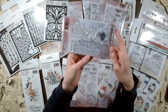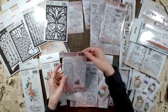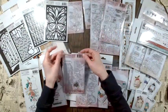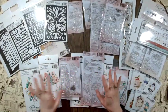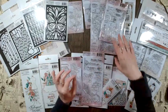So I just think a beautiful stamp set. This is called Notre Chez Nous, our home. Let me know in the comments if I'm totally off and what the real translation would be.